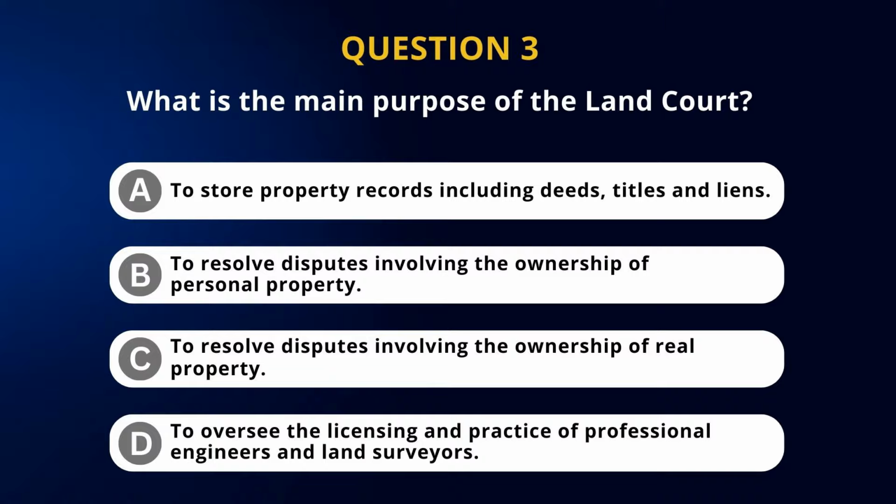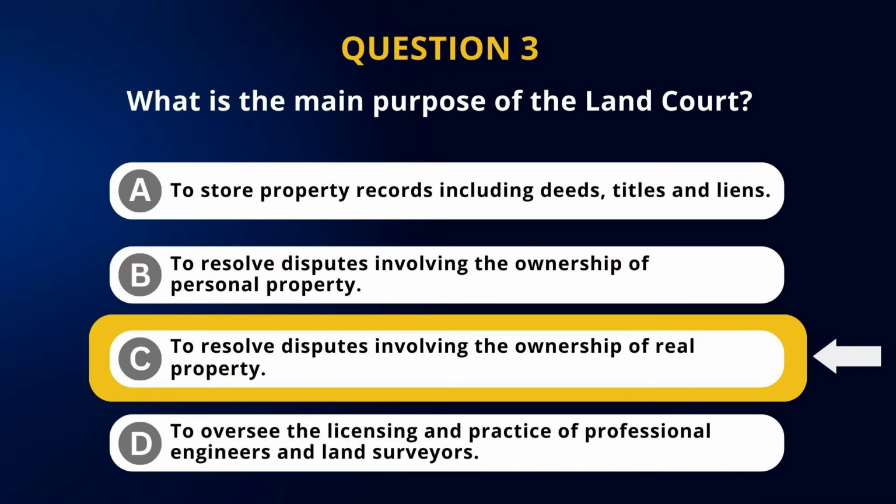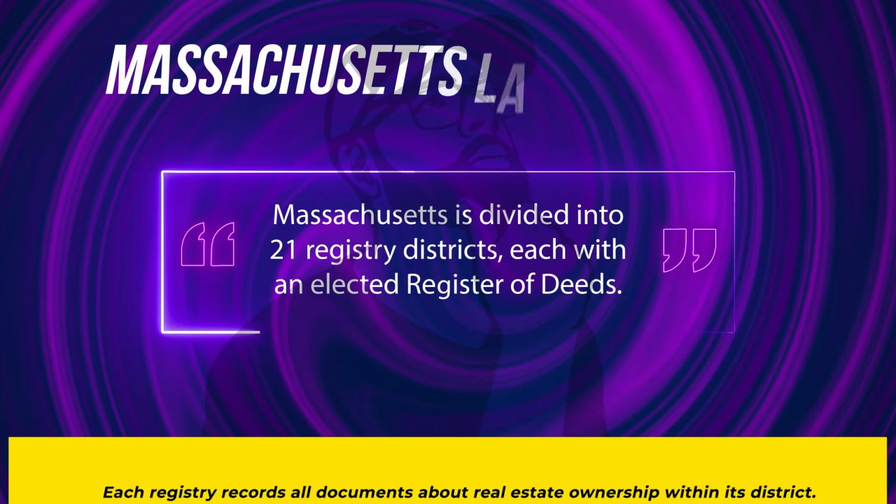And the answer is letter C, to resolve disputes involving the ownership of real property. Okay. So here in the Commonwealth of Massachusetts, all of our public records are stored at a location called the Registry of Deeds. Now, the Registry of Deeds is by county, not city. Classic. You see many practice questions talking about that, trying to trip you up on this versus that. It's County Registry of Deeds.